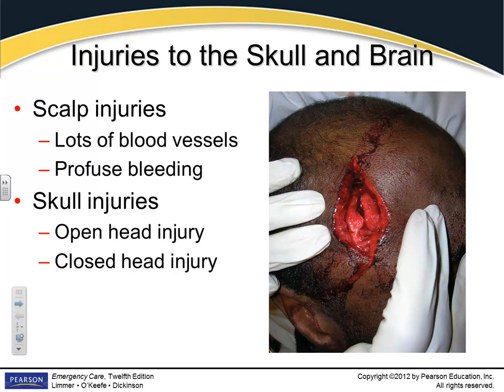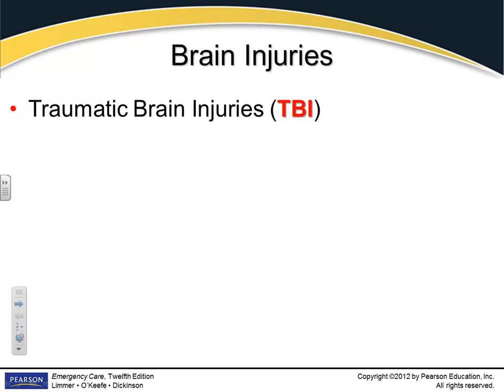So a closed head injury means that there's no break in the skull, and so all the pressure remains in. Whereas an open head injury does not necessarily mean that it's open to the outside. It means that the bone is fractured. Does that make sense? So don't be confused by that.